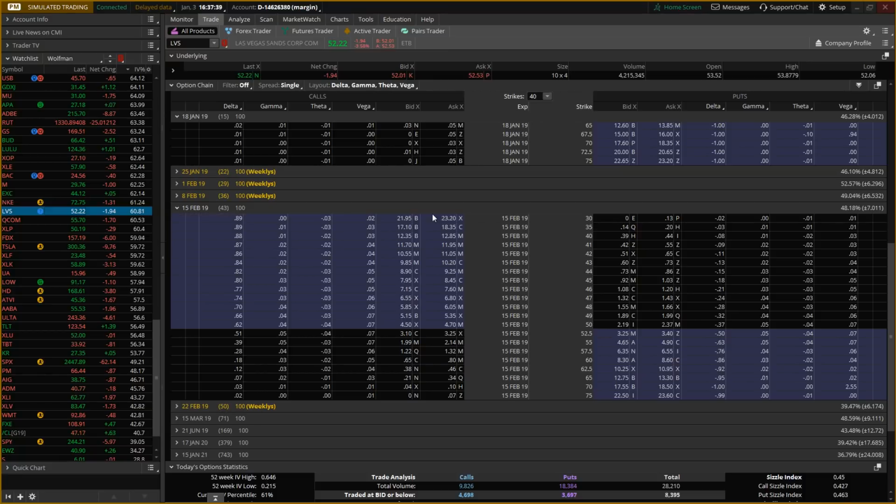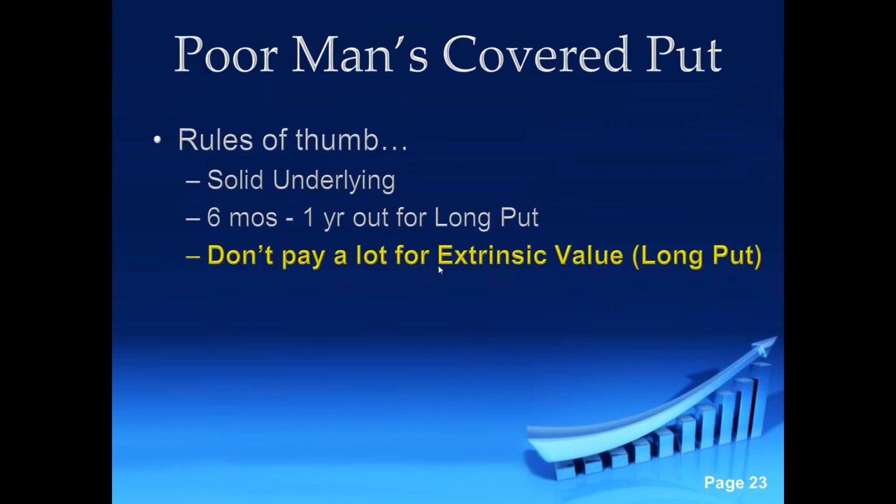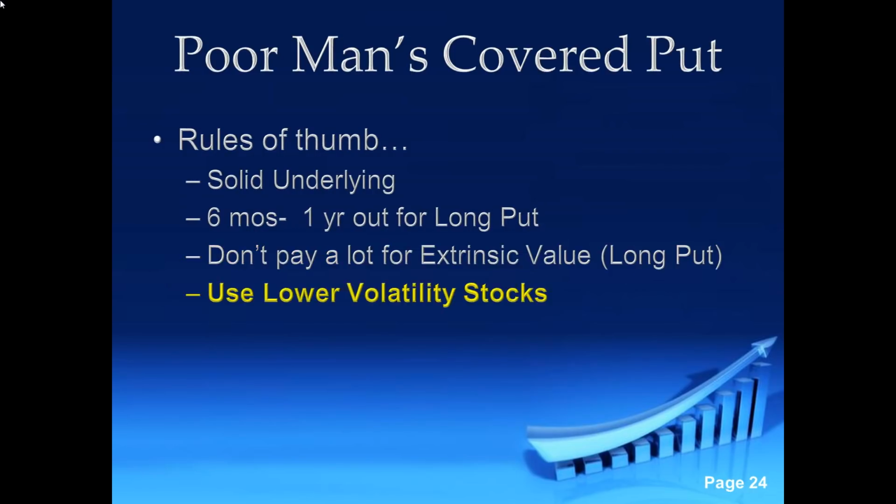If we can pay off all of that stuff that goes away with time, then we've lowered our risk on this strategy. And this is the way to set it up as far as I'm concerned. You go with 6 months, 6 to 9 months really, for the one we're going to be buying. All right. So don't pay a lot of money for that extrinsic value. And I'll show you how to work that out so we don't pay anything, hopefully, for it.